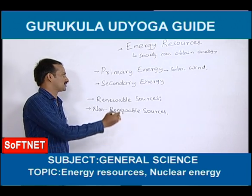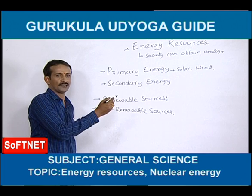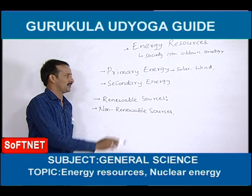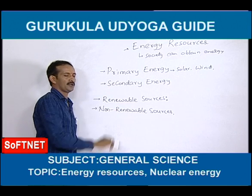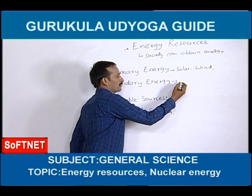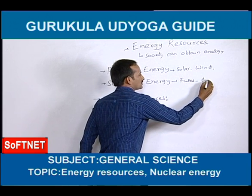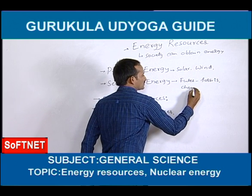The second thing is secondary energy resources. These come from natural energy resources, hence they are called secondary energy resources. These are not available naturally in nature; they come from the primary energy resources. Therefore, they are called secondary energy resources, such as fuels from fossils. Next, chemical fuels.